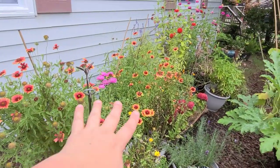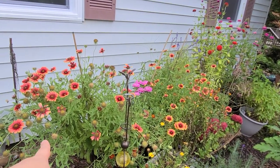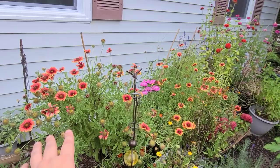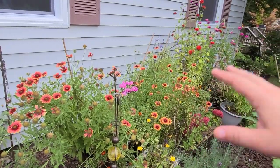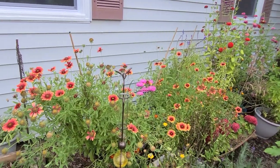So this is the container flower bed overall. It was probably 5 days ago that I was cutting, deadheading off the spent blooms on the Indian blanket flowers. I'll tell you what, I did not expect these flowers to be so prolific and last so long, and I'm really, really glad I grew them.